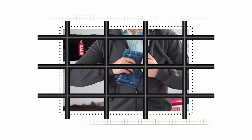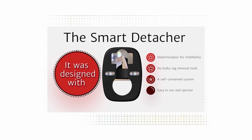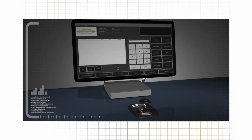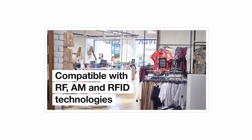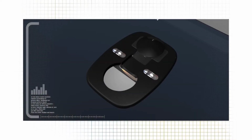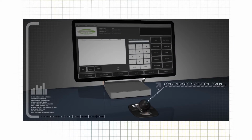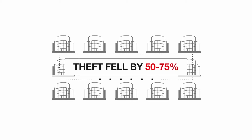The Concept Tag was developed to be the best and the safest tag in the EAS industry. It was meant to be so safe that shoplifters could not remove it without damaging the garment, and it can only be safely removed by using the Smart Detacher. The Concept Deactivator, the Smart Detacher, is very unique. It's the only thing which can open the Concept Tag. It can be built into the retailer's checkout desk, taking up no space. It's intelligent and electronic. It includes RFID and on-off technology. The combination of the Concept Deactivator, the Smart Detacher, and the Concept Tag makes this solution very unique and the safest in the world.